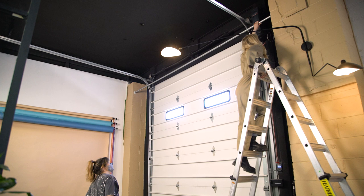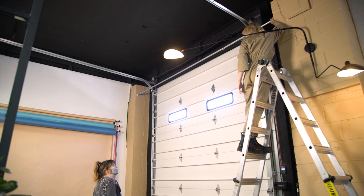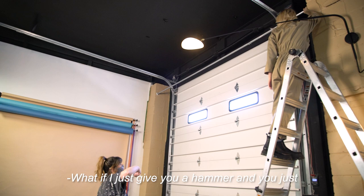Okay. Oh my god. No. Wait. Are you kidding me? No, it's not. Yeah? No? We need like literally 2 millimeters. What if I just give you a hammer and you just tap it down? There's no way we're gonna be able to cut that little off.